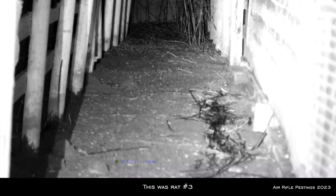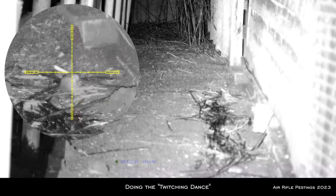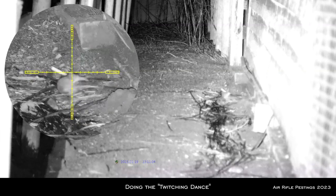So now this guy was rat number three. I was able to get my HW100 ready and shot him right in the lung. It fell around the spot, struggled a bit, twitched, and died.